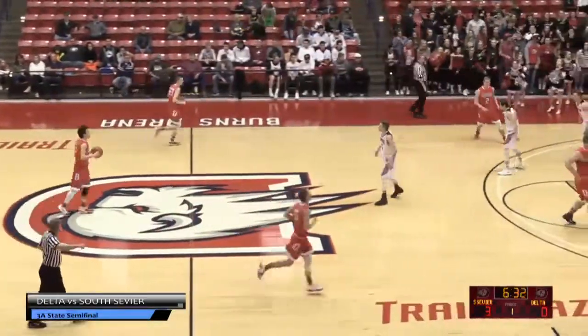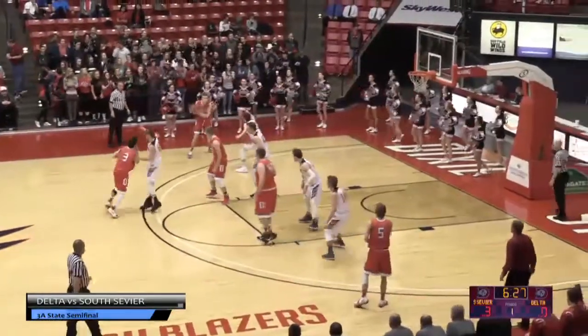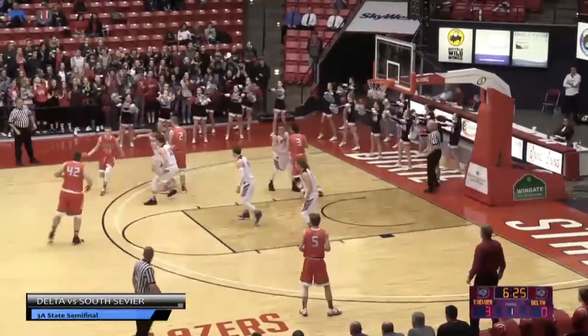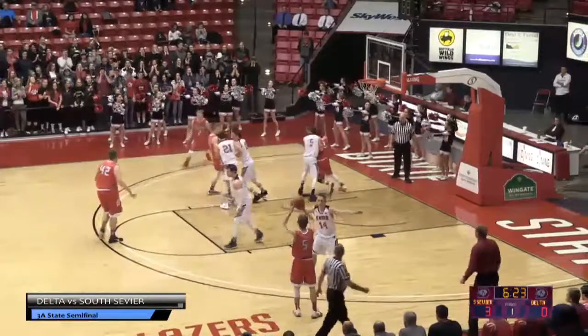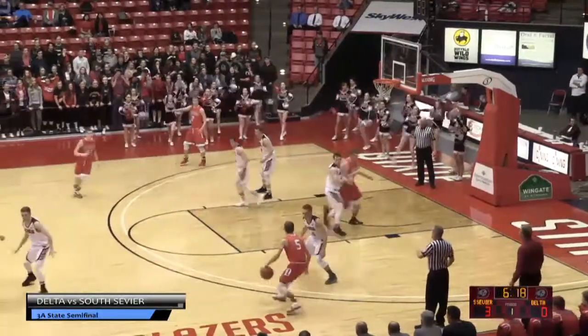Now the defense dealt us in as a 1-3-1. Kind of a, well, they have one man on the baseline trying to chase from corner to corner, and it leaves that open shot. That's three open looks from the corner because Trevor Burton's having to chase all the way from one side to the other. Right wing, Jamin Bruff has it for Delta.